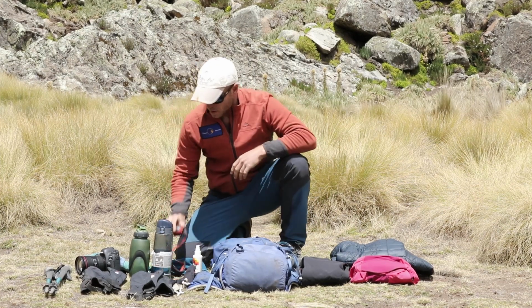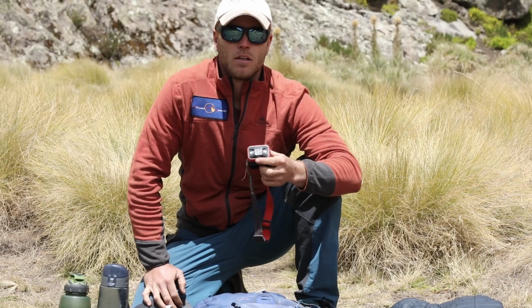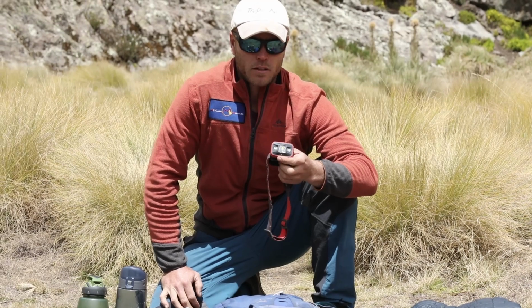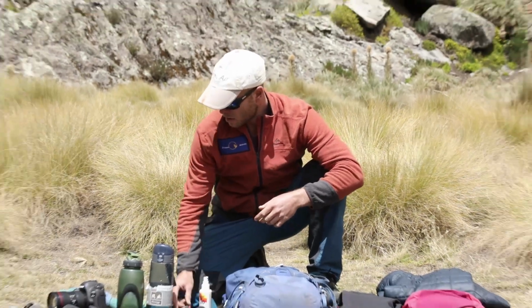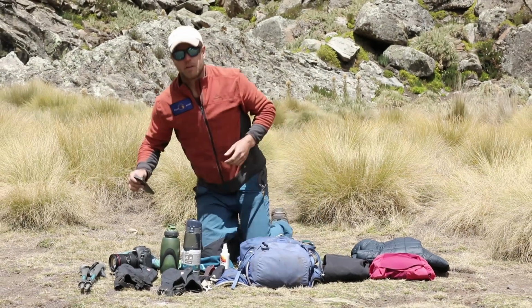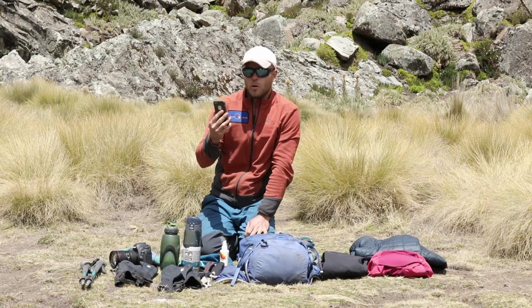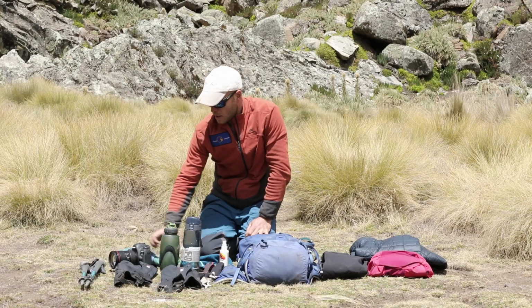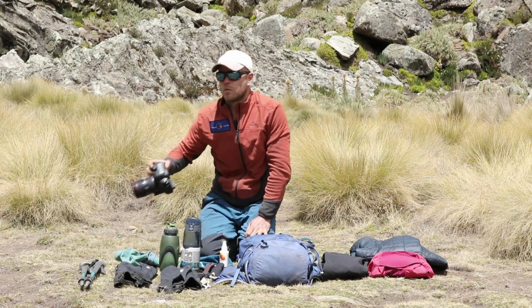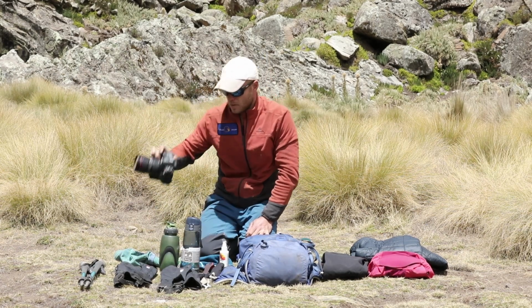Now, it's always important to pack your headlamp, because in the unlikely event that you take a little bit longer on the trek, it is nice to know that you've got some lighting to see your way. Camera equipment: I always like to take my phone with me. Just a good point and shoot, or your phone works really well. And if you're into your photography and you really want to get some good photos of Mount Kenya, then a decent SLR works really well.